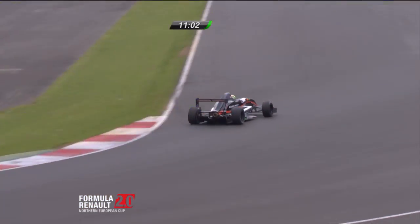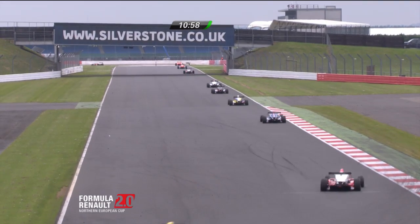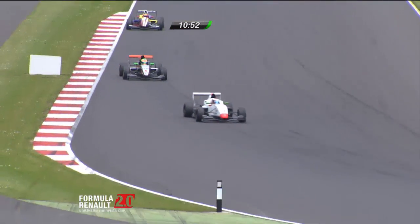As he turns through Aintree, the leader is coming out of Woodcote, such is the way the field has strung itself out. But Louis Delatraz, whose father Jean Denis is here to cheer him on, goes through and puts 7 laps in the book. Is the lead going up? Is the lead coming down?